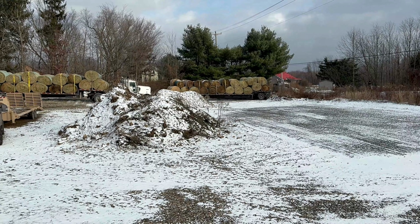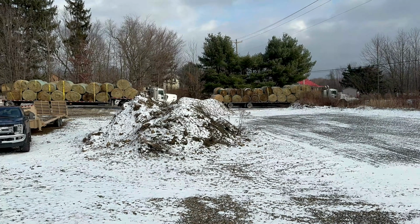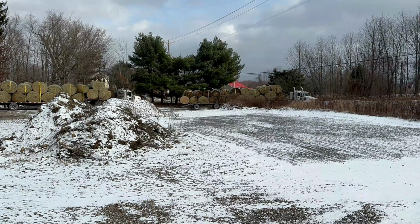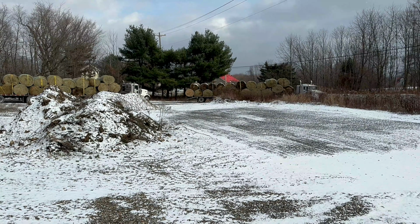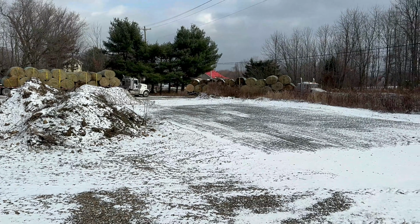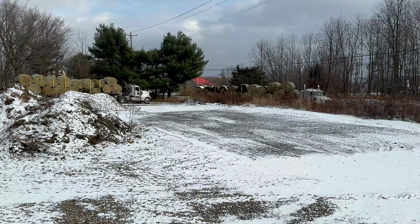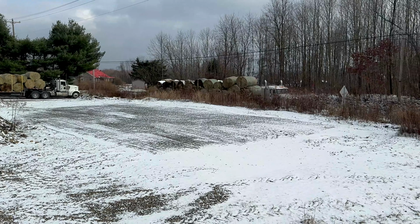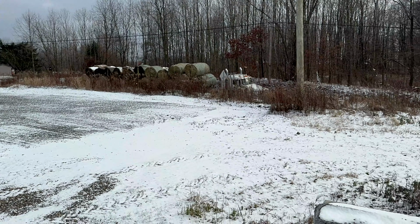It's the load number 3 and 4. We only got, I think, 36 on that one, so we put 44 on this guy's. He might have trouble making this turn as long as he is. Made it.